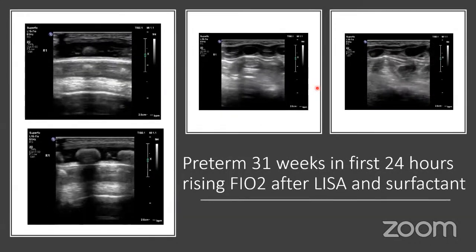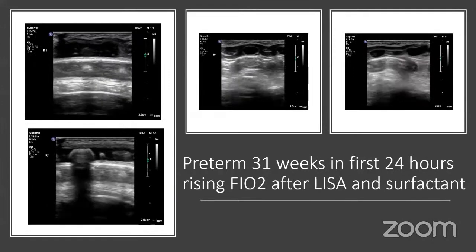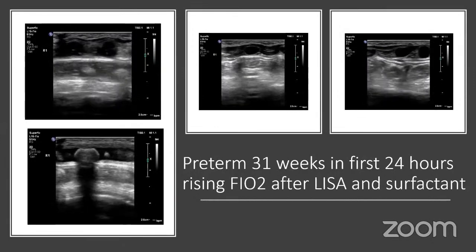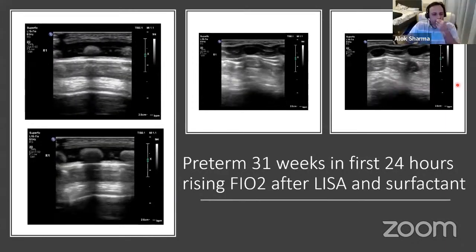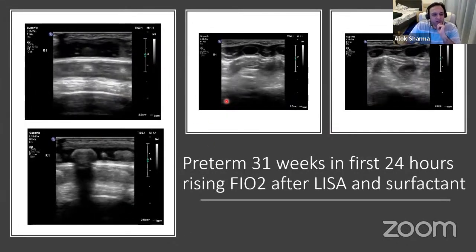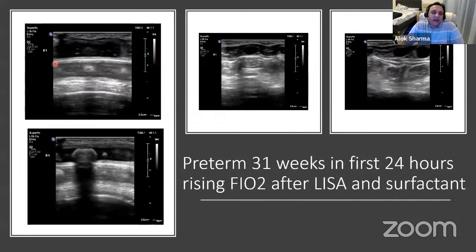In the middle R1 picture, you can see A lines, but it all looks very irregular and there are pockets of increased echogenicity there, which could represent fluid or something else. So basically what both of you have said is, Dr. Sharma, your images are poor, which I completely accept. I would agree with Jean.